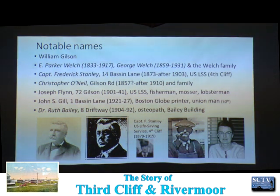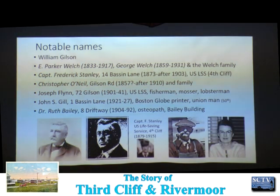And then Joseph Flynn lived at 72 Gilson. I think that house is still there. I forget. But he also worked at the lifesaving station. I guess I just mentioned him. And then John Gill started in 1921 with a cottage at the corner of Bassett Lane and Gilson Road. That house is no longer there. He was a printer and head of the art department for the Boston Globe.